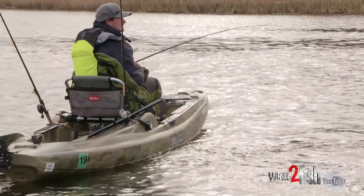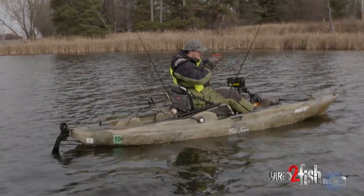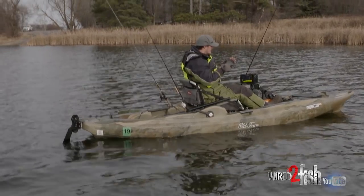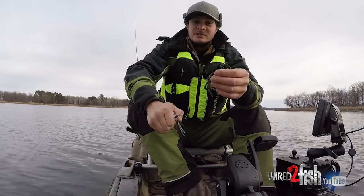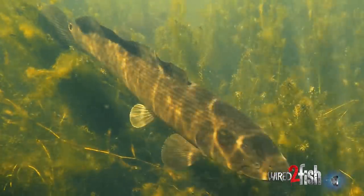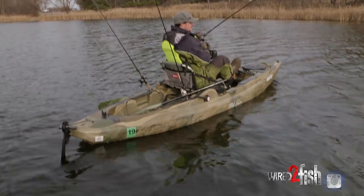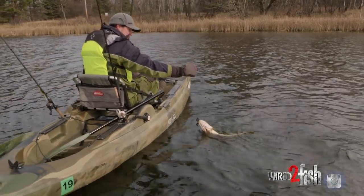Tons and tons of pike. Check your line every time after a run-in with a pike. Just got bit off by a pike. Oh, there's a dogfish. Same dang fish. At least we're getting bit.